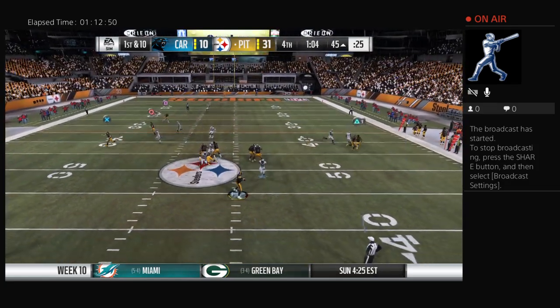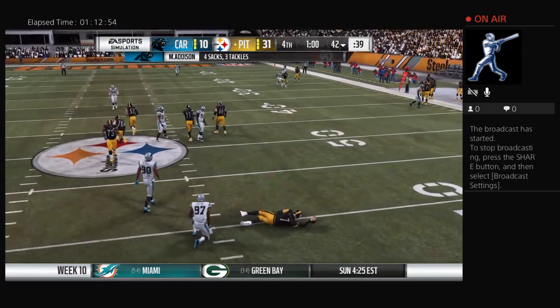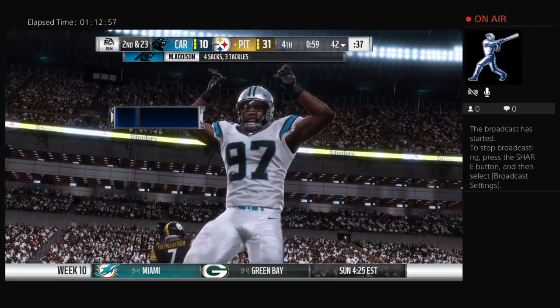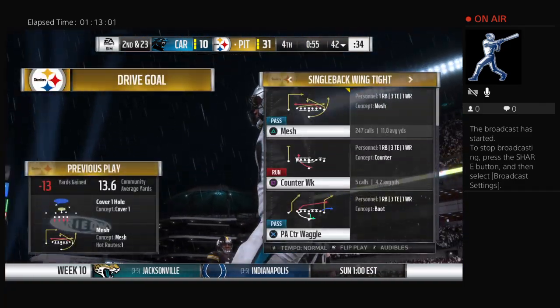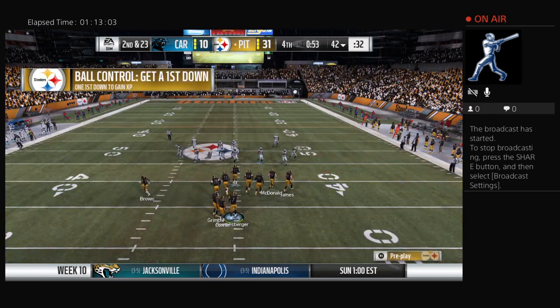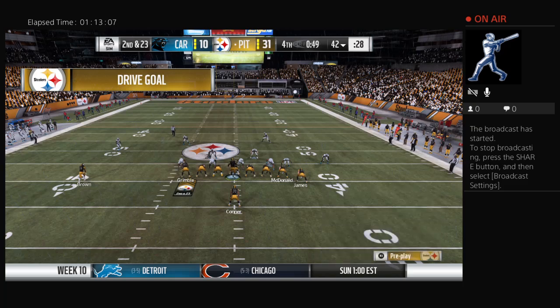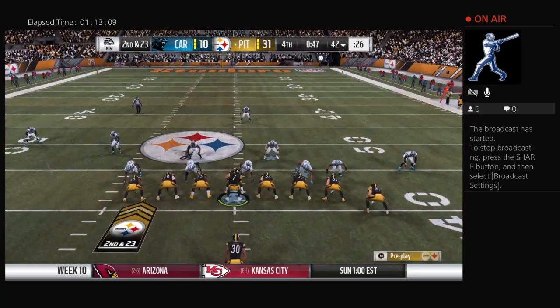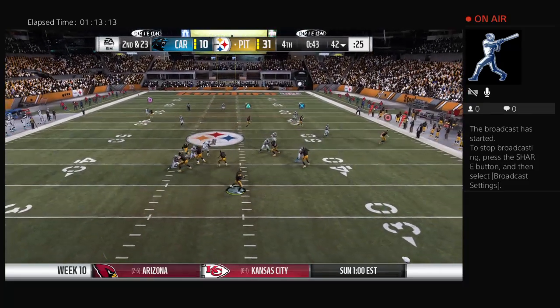Now Roethlisberger to throw. He shakes them off, but in the end, the pressure is too great, and he goes down. Mario Addison in there to drop him, and his great season continues. 13 sacks for him now on the year. This offensive line flat out cannot handle this pass rush. We've seen it demonstrated time and time again to the tune of 7 sacks in this game thus far.